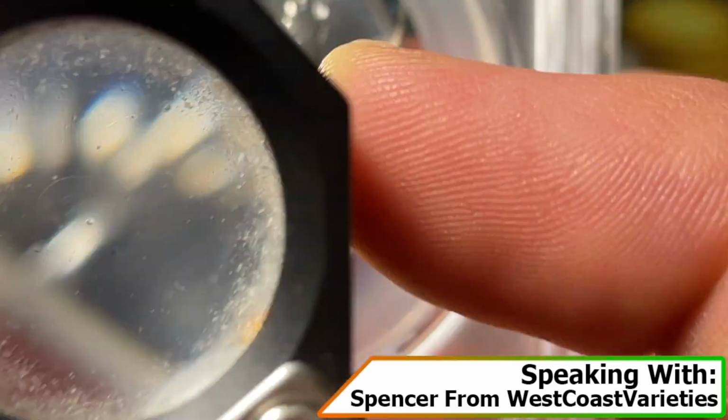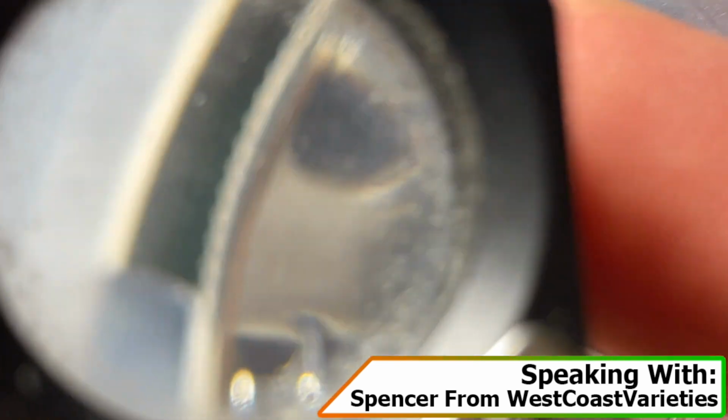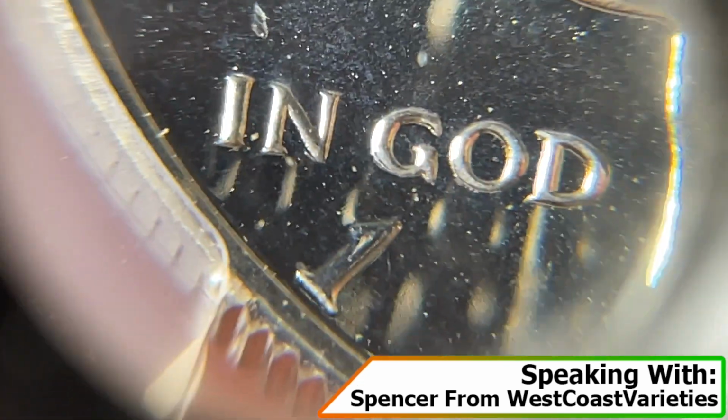I assume it's In God We Trust. Correct. That's sort of a very common theme, and I need to zoom in. But is this something that you find commonly, or is it more the accented hair that you're going to be looking for on the 64 proofs?